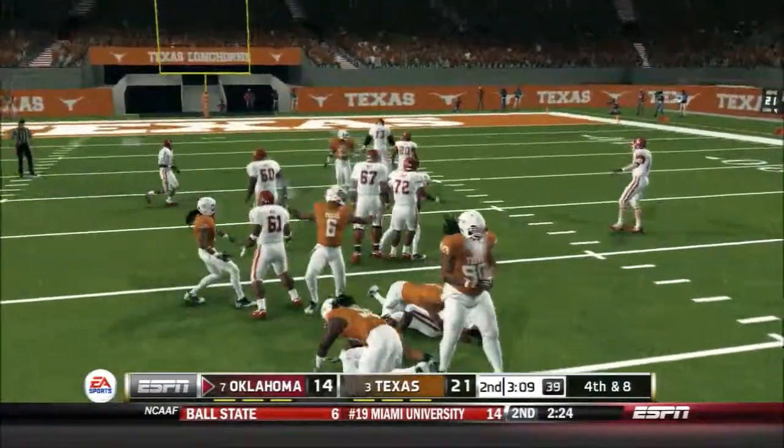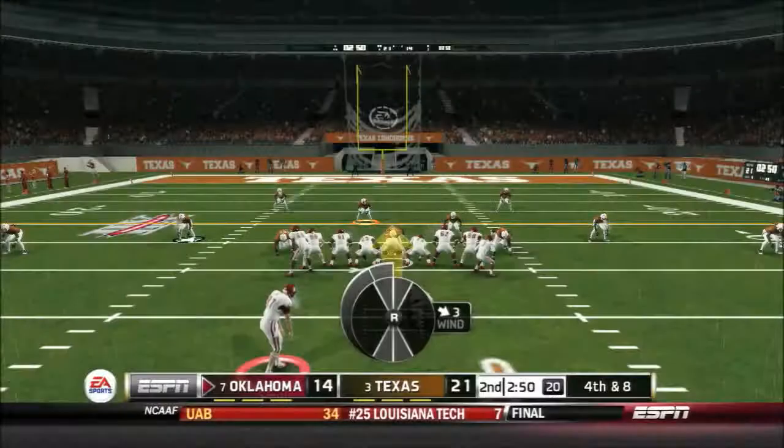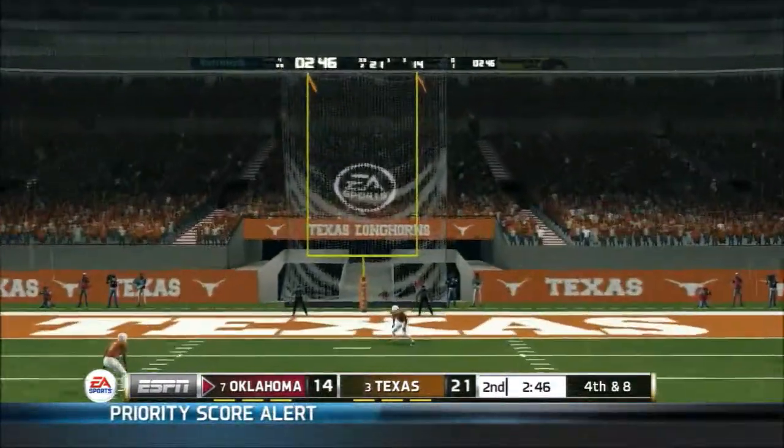He fights forward to about the 33. A long field goal. Kicks away.